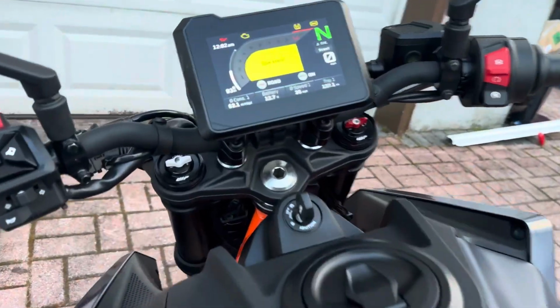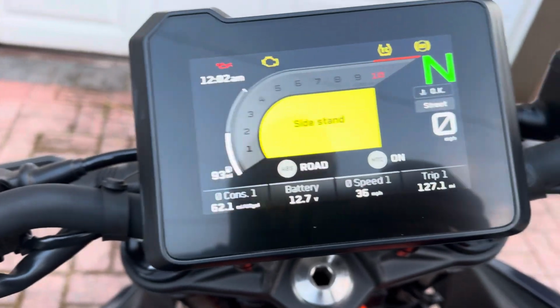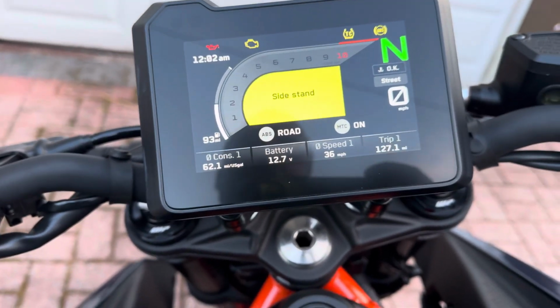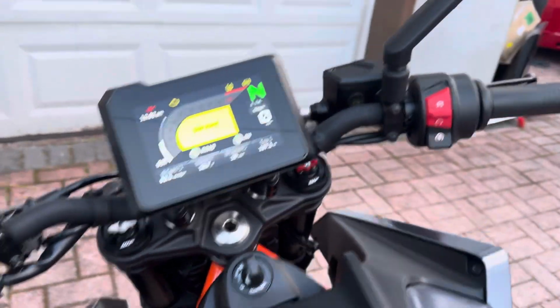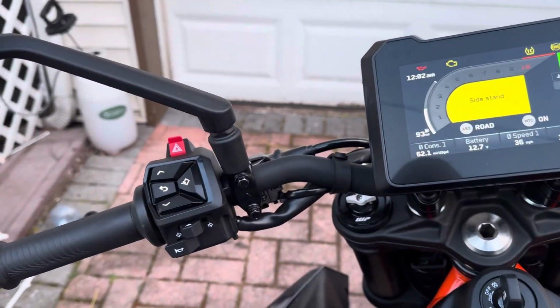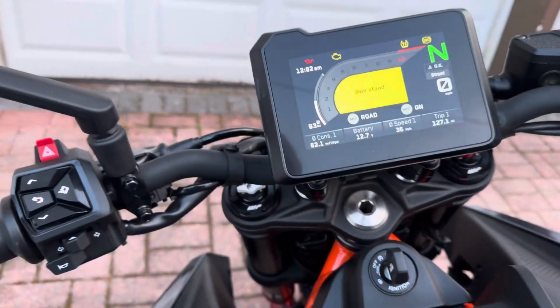The screen looks very good. Very similar to what's on the Super Duke, but definitely not the same size. But quality and contrast, brightness, all of those things feel amazing. The headlight is noticeably brighter. These are the same mirrors from the higher end KTMs, which look huge on a smaller bike. So these probably I'm gonna get rid of, I'm not gonna lie.